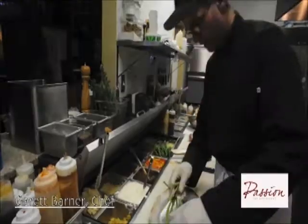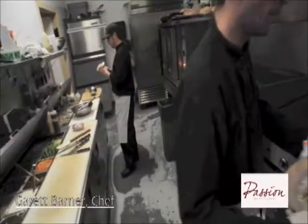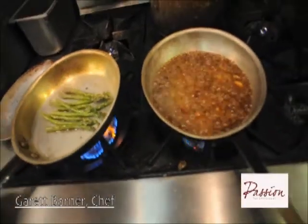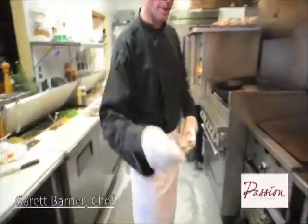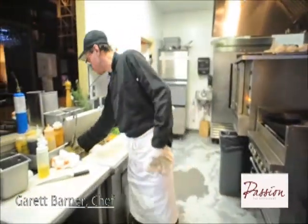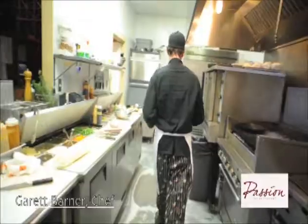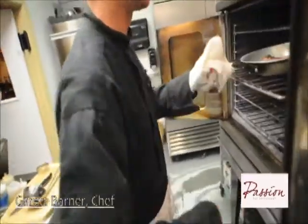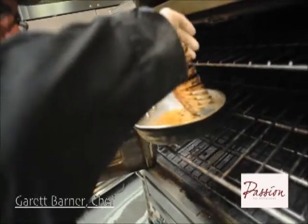Saute up some fresh asparagus. Go into a hot pan. This will take about 5 minutes. Add in some chicken stock for flavor and a little bit of butter to melt over top of it. Butter. Butter makes everything better. Swirl that in. And that's good.